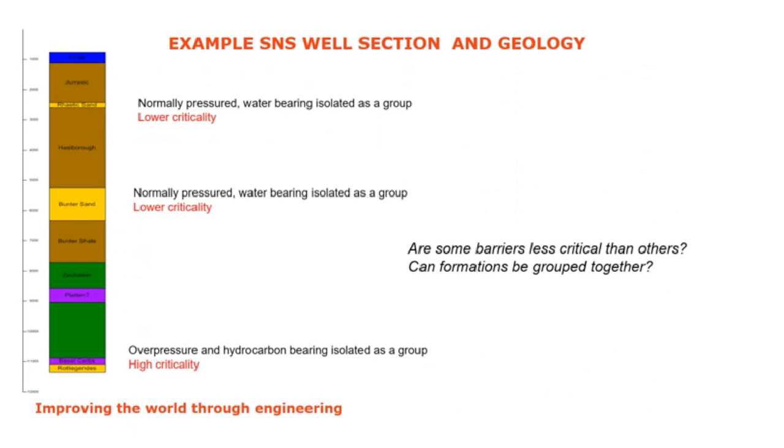So we're going to have a look at a well, and I've got a southern North Sea well here, just an example. Very simple well, very simple geology, but it sort of shows you some of the more critical areas. So if we come from the top here, we have the seabed, then we have the Jurassic, and we have a rhyolitic sand, which is normally pressured. Water bearing is isolated, but it is sometimes connected to the seabed.